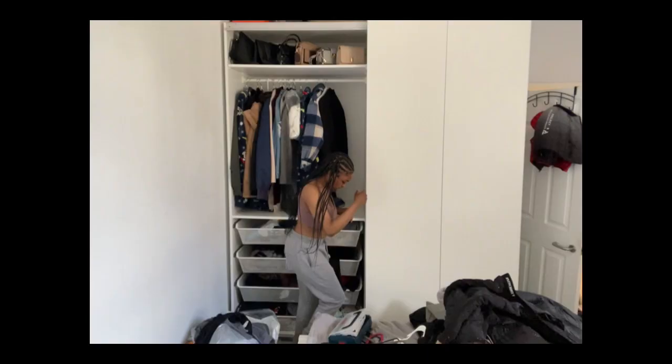As you can see, I'm just hanging up a few jackets and some clothes to give my room some more space.